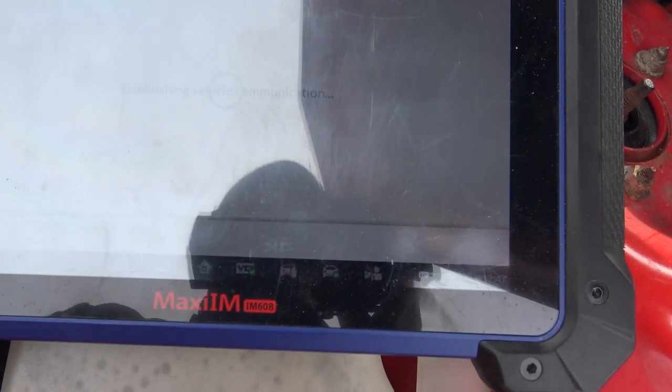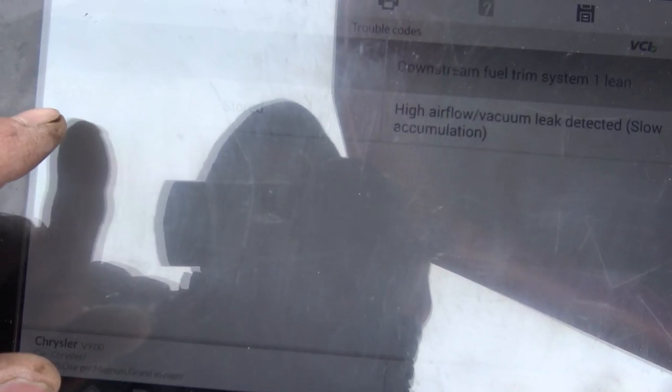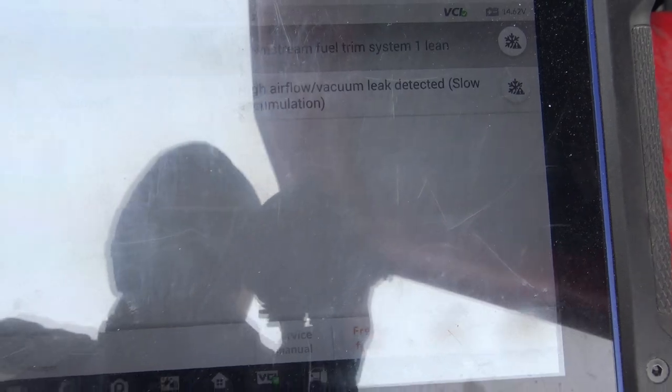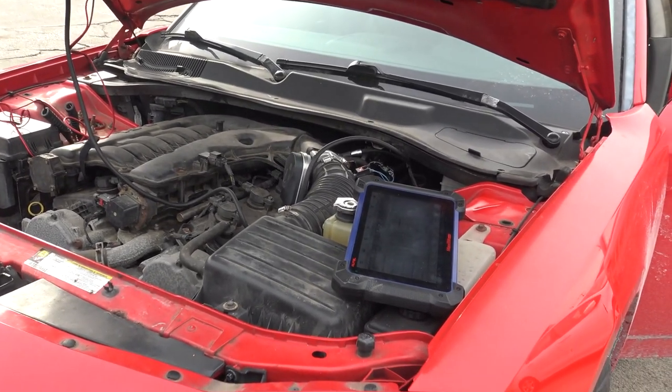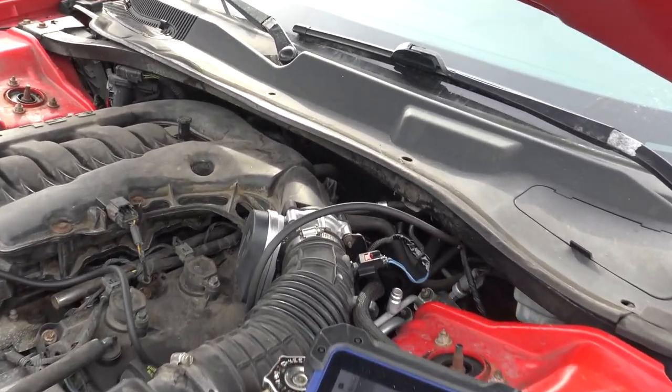Codes. Okay, 2173. So we got 2096 and a 2173 here. 2173, high airflow volume leak detected. Okay, I'm glad I went ahead with the Autel and got that 2173 code. I did peek around on Identifix and they said the EGR tubes leak on these. This is a new one for me, first time I got the chance to see it.